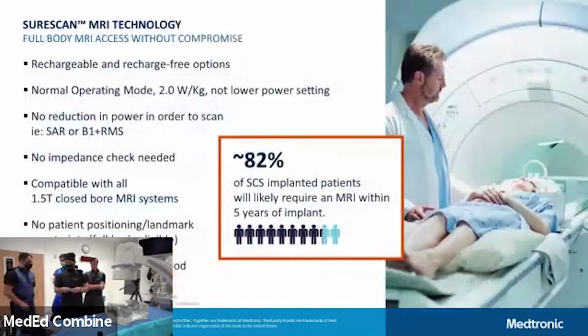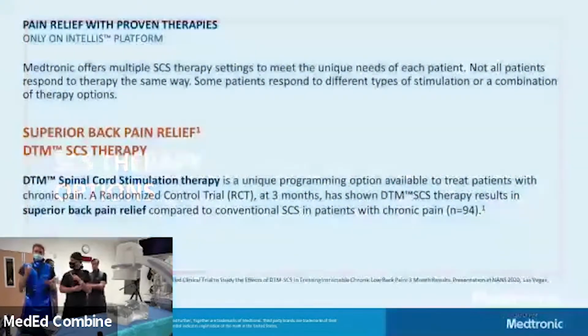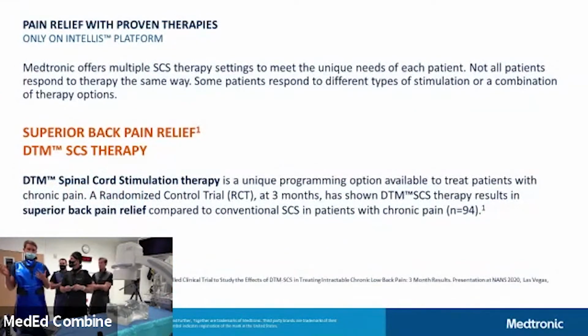Yeah, so in March of this year, we launched what's called DTM SCS therapy. After 10 years of clinical work, research, we're super excited about the therapy. We have level one RCT data that we just launched at NANS, showing 85% responder rate. And of those 85% responding, 7 out of 10 of the patients get profound pain relief. So we're talking 80% or better relief using DTM SCS.